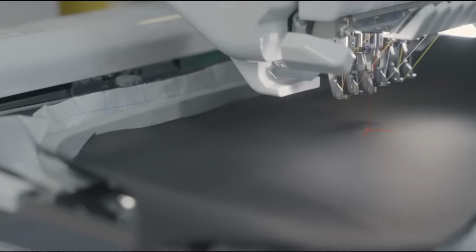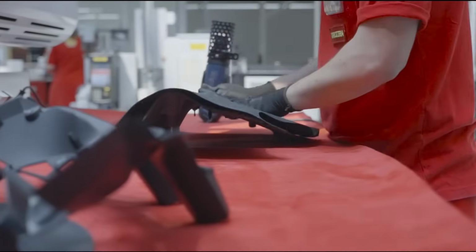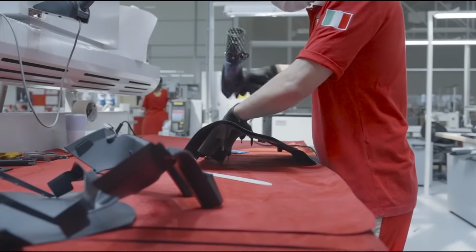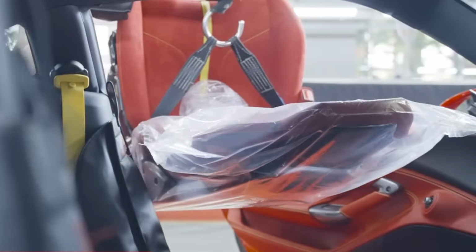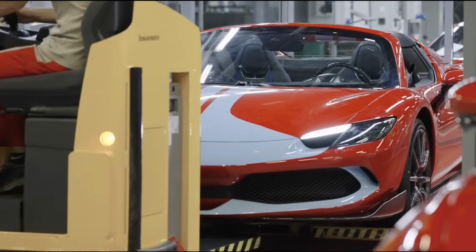Amid the rhythmic hum of sewing machines, skilled workers handle large strips of leather. They carefully inspect each piece, marking any imperfections. The leather is then transferred to a cutting machine, ensuring only the finest sections are used for the car's upholstery. Next are testing and quality control.